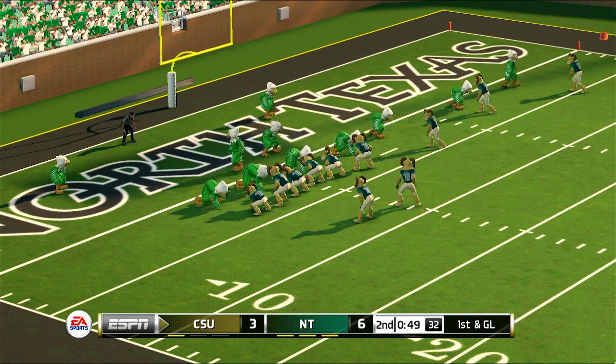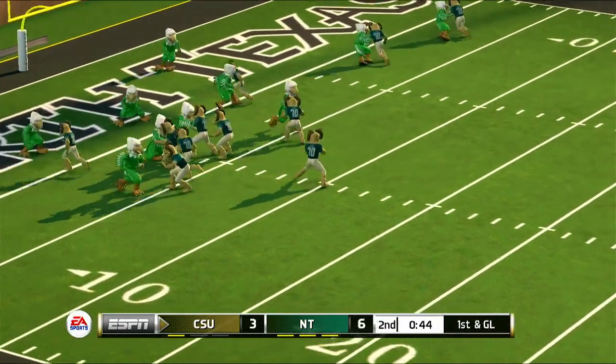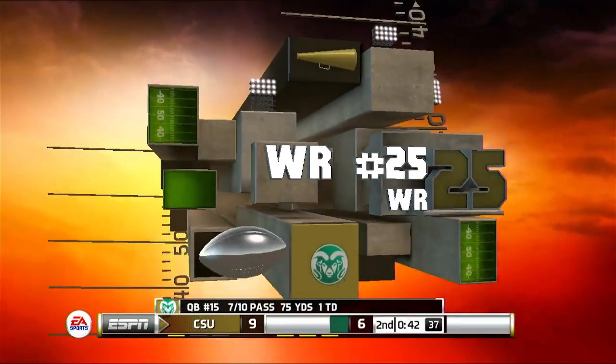You know, this offense isn't hitting a lot of big plays, but they're very, very consistent with their execution. It's putting a lot of pressure right now on this defense. Going to the end zone. Touchdown for the tight end.